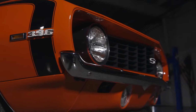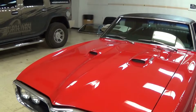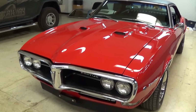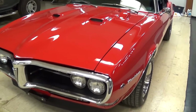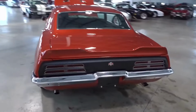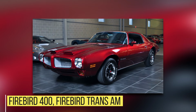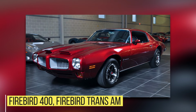Like the Camaro, 1967 is void of side marker lamps, while 1968 does add a rear side marker lamp in the shape of an arrowhead. For 1969, a Firebird rear side marker lamp replaces the arrowhead. Firebird 400, Firebird Trans Am.